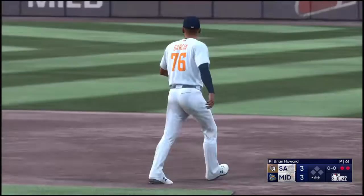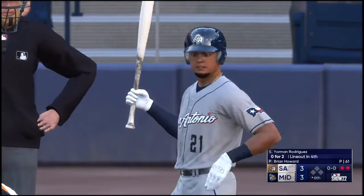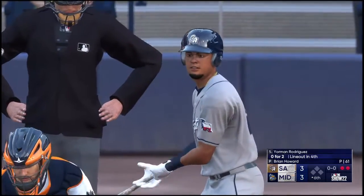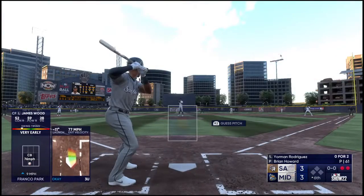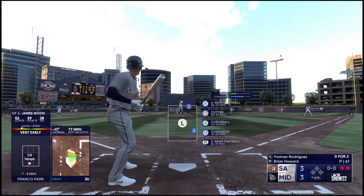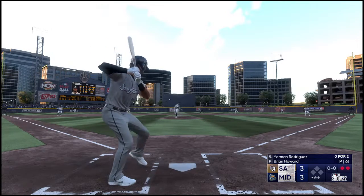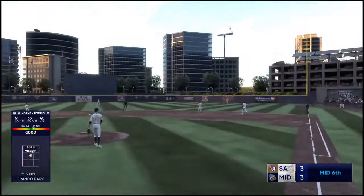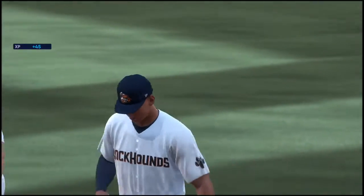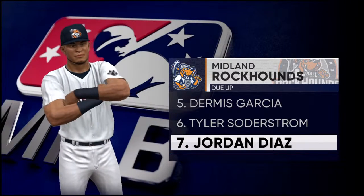Now batting, number 21. 2 outs, bases empty. And the batter now, Yorman Rodriguez. Line drive, makes the grab, and that's the inning. We go to the bottom half of inning number 6, and the 5, 6, 7 slots due up. All tied up at 3 apiece.